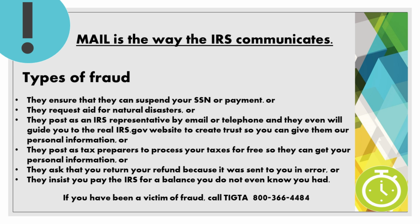Or they pose as a tax preparer to process your taxes for free, so you can give them your personal information. Or they ask that you return your refund because it was sent to you in error, or they insist that you pay the IRS for a balance that you didn't even know about. And sometimes it can get very intense. Actually, one of my clients called me and he was really irritated because he actually is already paying the IRS, making payments every month, and they called him really insisting that he make payments to them. I'm glad he didn't. He called me and we got that squared away.